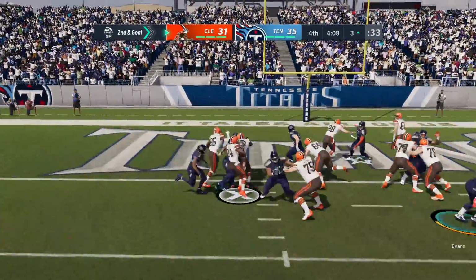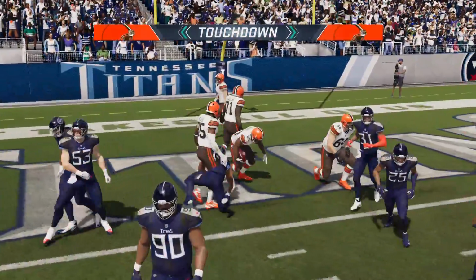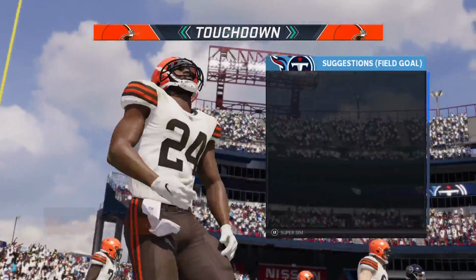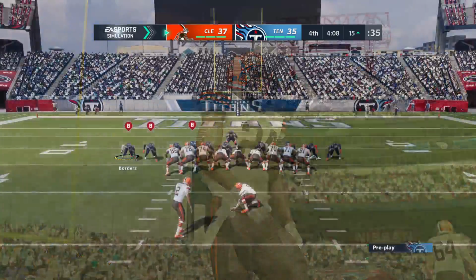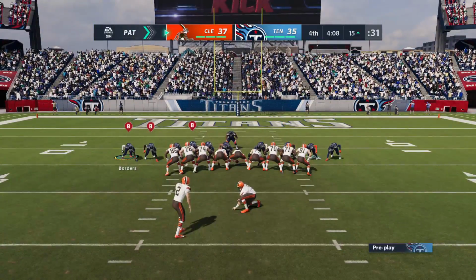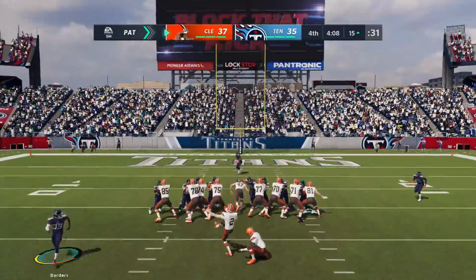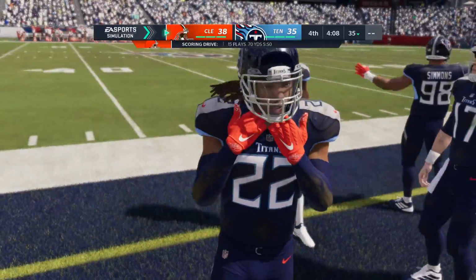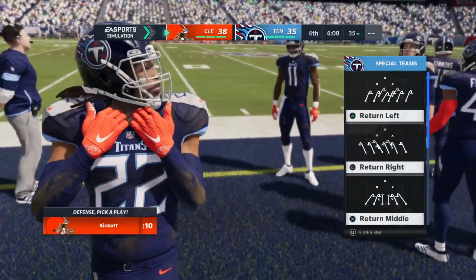They'll try to run this one in, and he is into the end zone. Touchdown, Cleveland. Nick Chubb, his 2nd touchdown of the afternoon. And the Browns have moved out in front here in the 4th quarter. They were able to stop him at the line on 1st down, but this time he punches his way through.